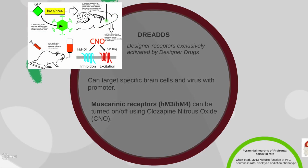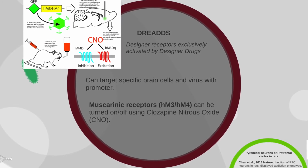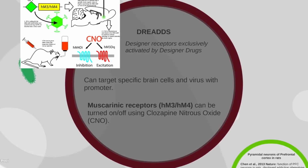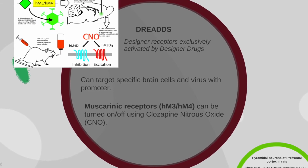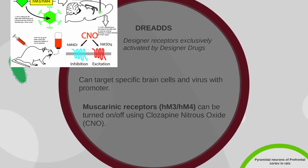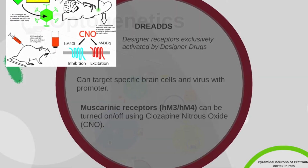Finally, DREADDs are designer receptors exclusively activated by designer drugs. These can target specific brain cells via viruses with the promoter. Muscarinic receptors, or hM3 or hM4 receptors, can be turned on or off using clozapine-N-oxide, or CNO.